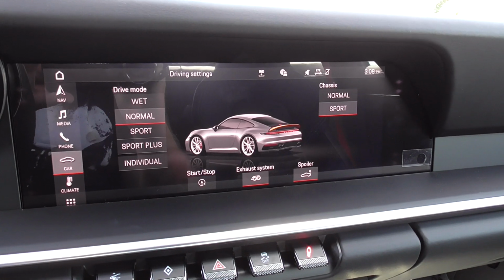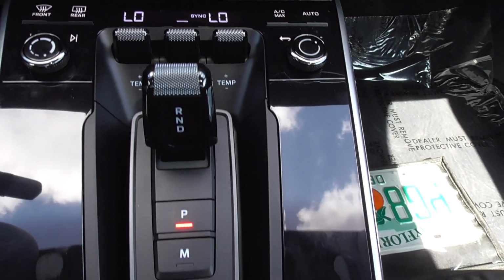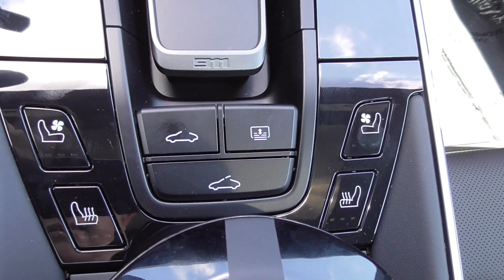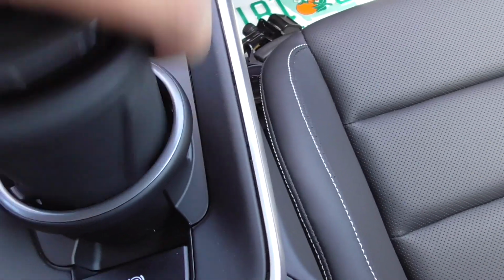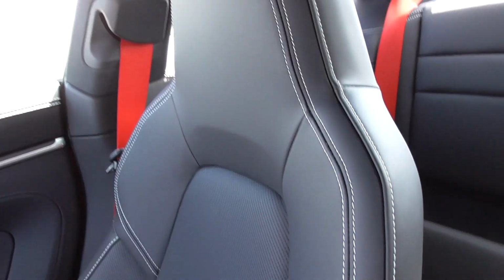Big revised infotainment screen, with haptic feedback buttons down here. Nice gloss black trim. They've got heated and ventilated seats, power sunroof, this nice Porsche ashtray. Take it out, it becomes your cup holder. Electronic parking brake. Very nice black sport bucket seats. Nice bolstering. You got the pores for the ventilation. And you got white contrast stitching, guards red seat belts, both front and rear.